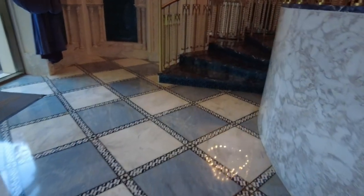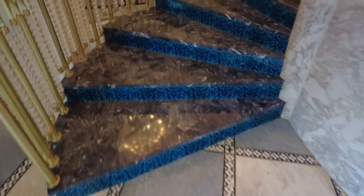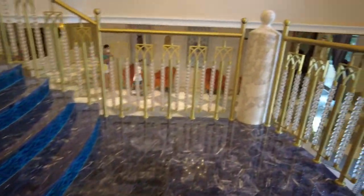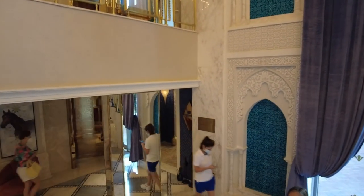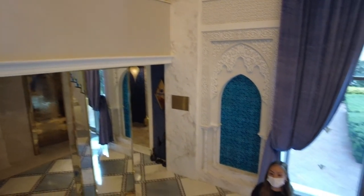Yay! Look at this beautiful staircase. So that's where we had our breakfast. That's called the Turquoise Restaurant, and that's Janice.